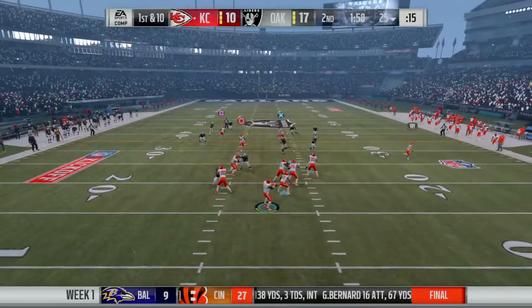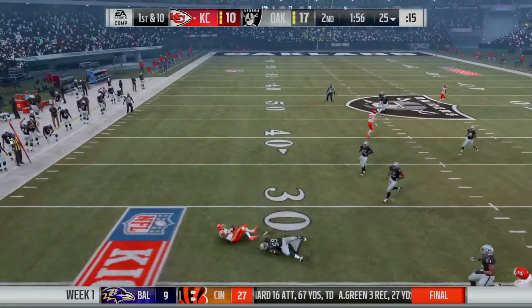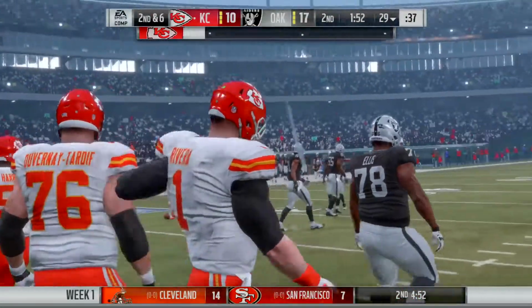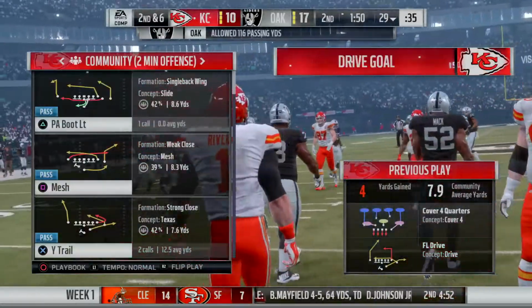They'll try and start this drive in the air. Looking left side for Watkins, and he's got it. And he'll get to the 29-yard line, brought down there. That throw good for 4.